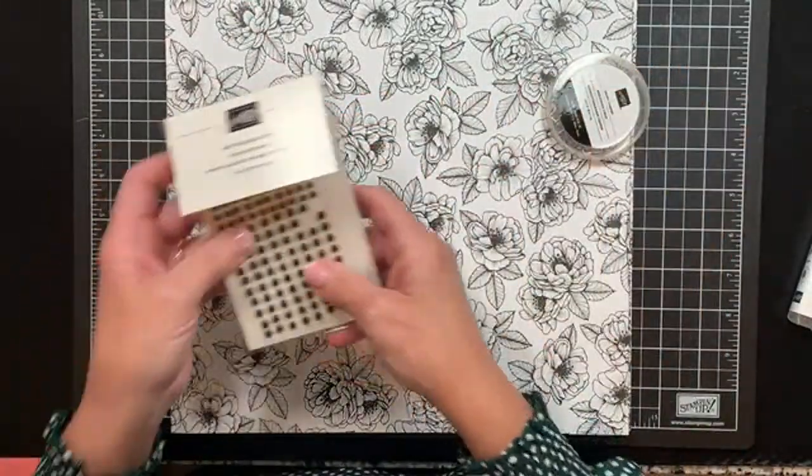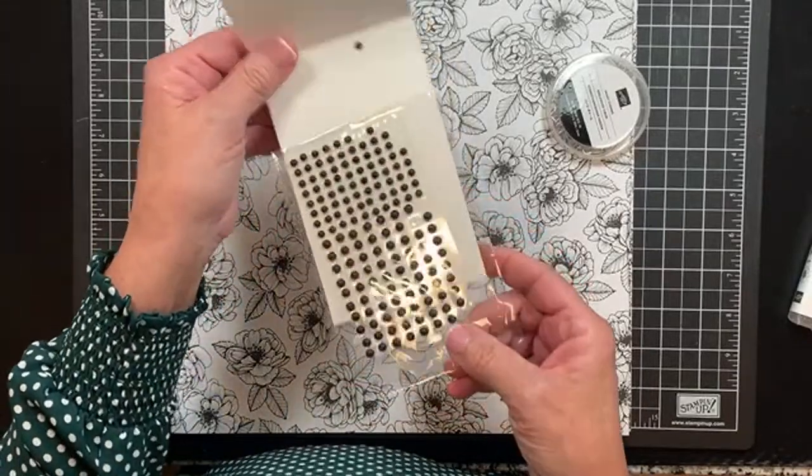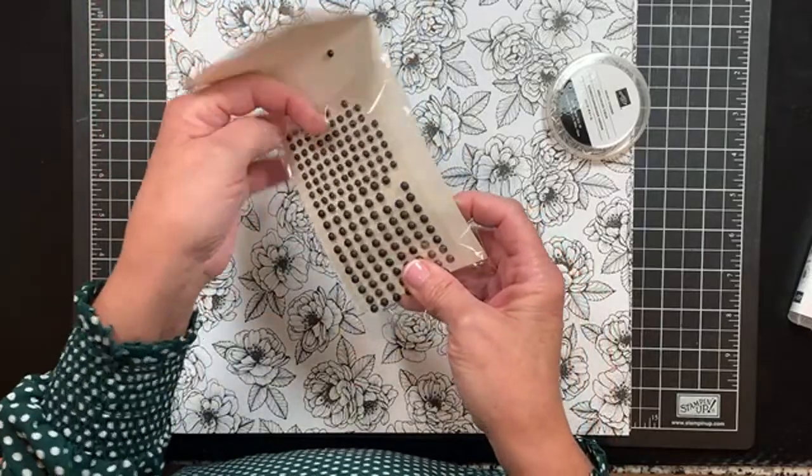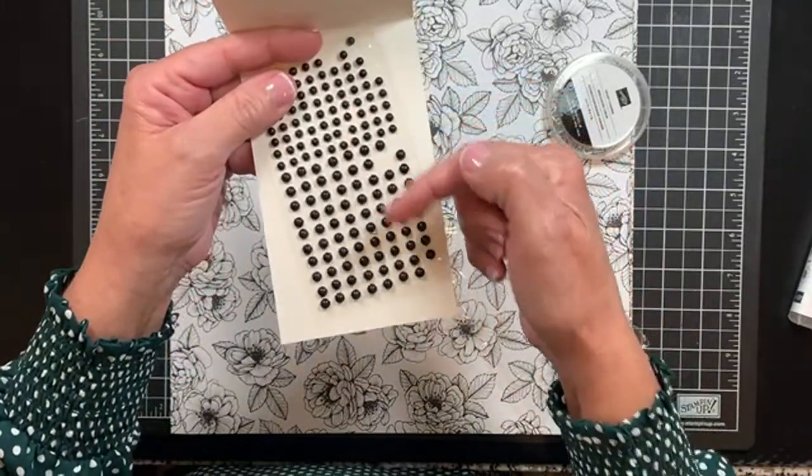But if that's not enough, here's my next second favorite. These are the matte black enamel dots. And you're going to see here, let me just open up my package, that they come in a multitude of sizes. So you've got small and large.